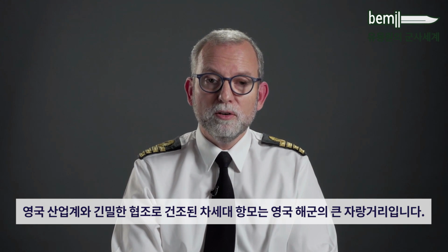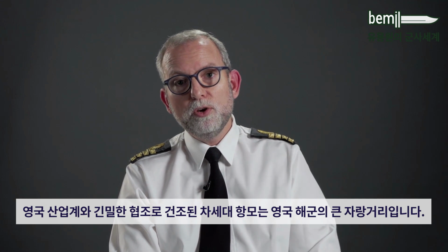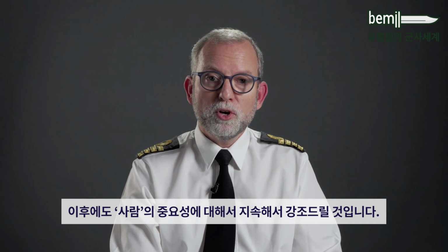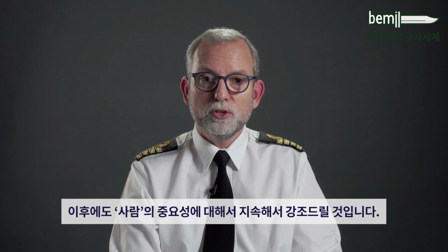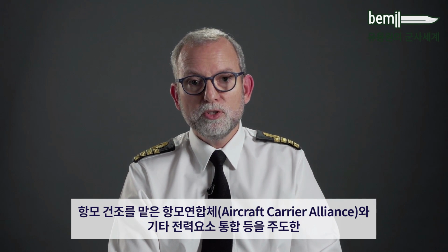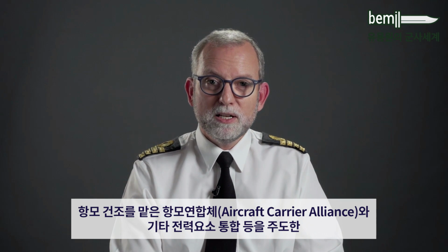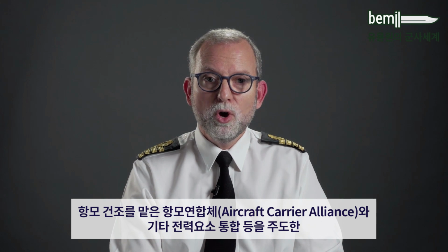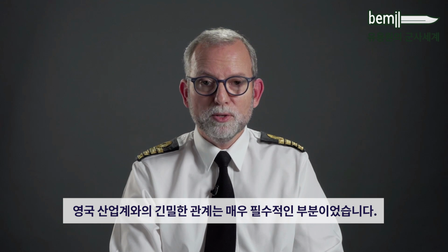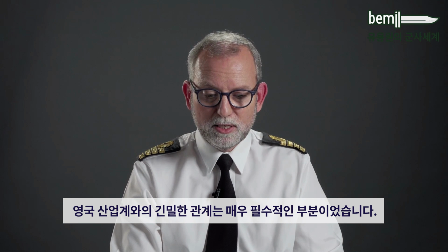We're very proud of our next generation of aircraft carriers. They've been built in close collaboration with UK industry. Several times in this presentation, I'll return to the pervasive importance of people, the close relationship we have with UK industry, whether that's the Aircraft Carrier Alliance who helped build the two carriers, or with UK industry that supply and support the force elements, all of which are essential components of the capability.